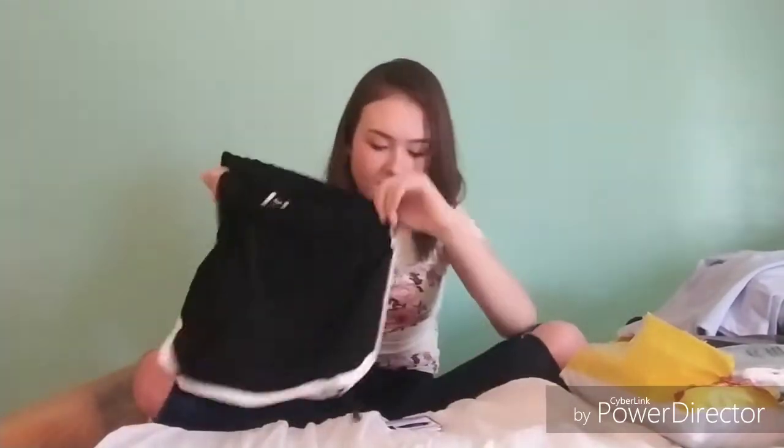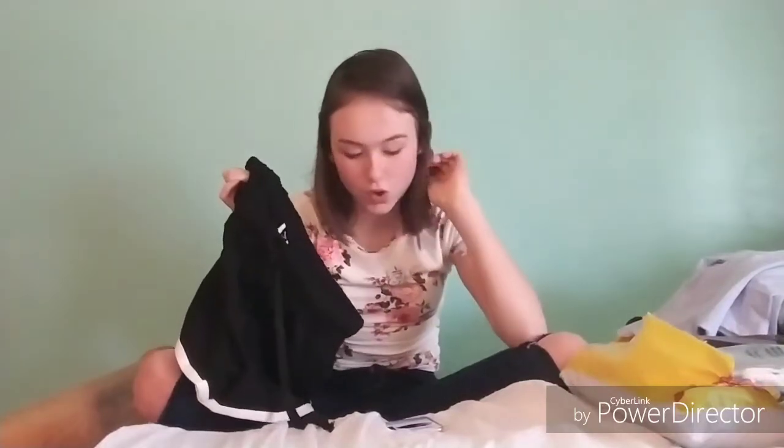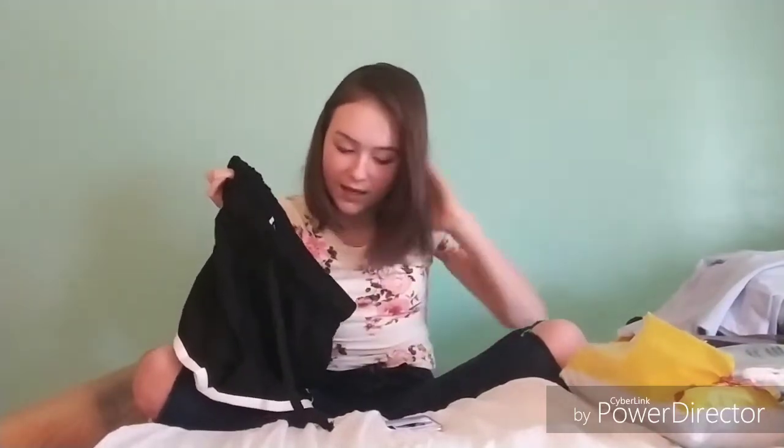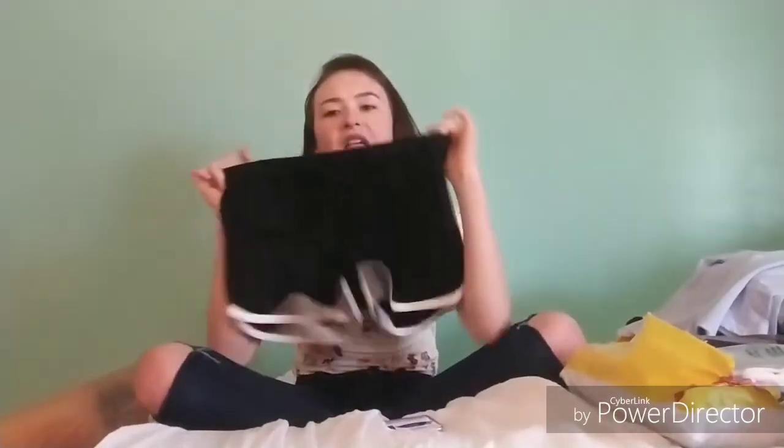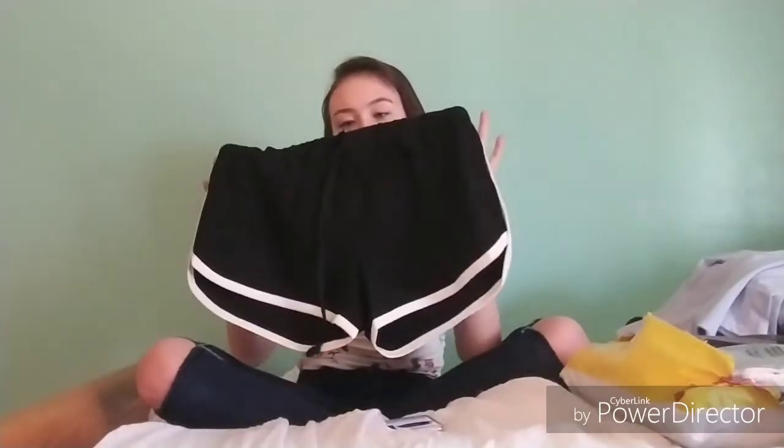Who knows why? They are contrast draw cord waist black shorts. They were originally $16. I got them for $7. These are really big. Oh my word. Let's go try them on.